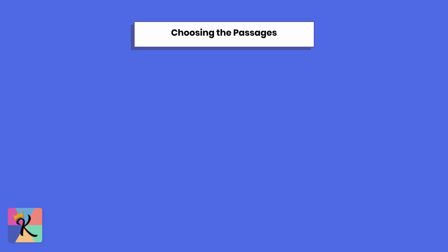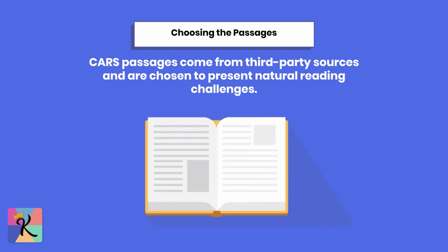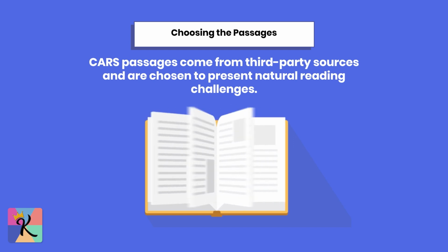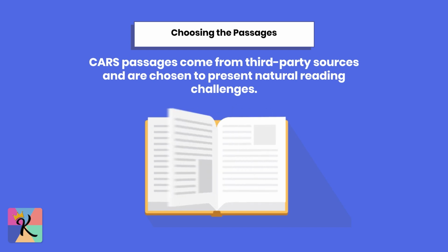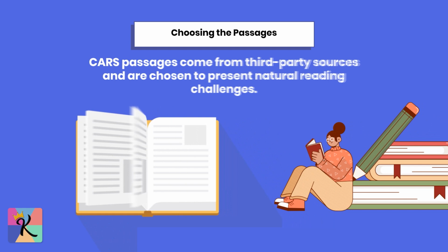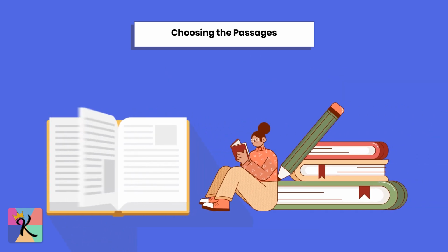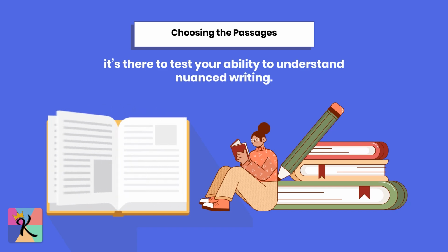Choosing the passages. Let's start by looking at how the passages are selected. Unlike the science passages, which may have intentionally tricky phrasing, CARS passages come from third-party sources and are chosen to present natural reading challenges. The passages often feature complex ideas, subtle arguments, or convoluted language that might make you stumble. But remember, original authors didn't intend to make the passage confusing. They are simply expressing their ideas, even if that expression is challenging. The difficulty you encounter isn't there to trick you, it's there to test your ability to understand nuanced writing.